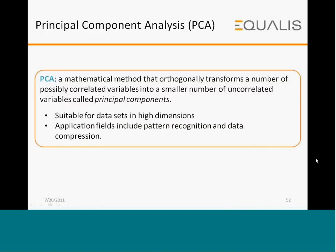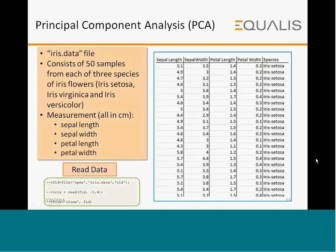For principal component analysis, a mathematical method that orthogonally transforms a number of possibly correlated variables into a smaller number of uncorrelated variables called principal components. It's suitable for data sets in high dimensions. It has applications in pattern recognition and data compression.